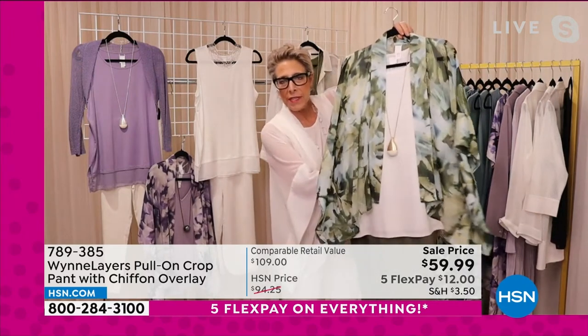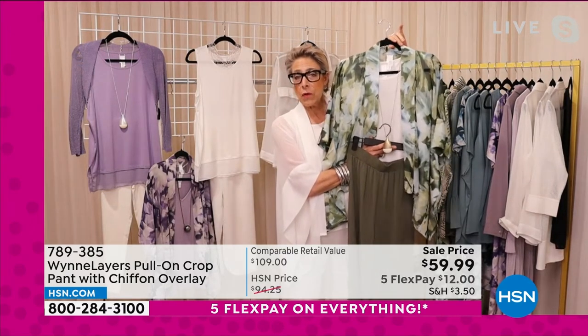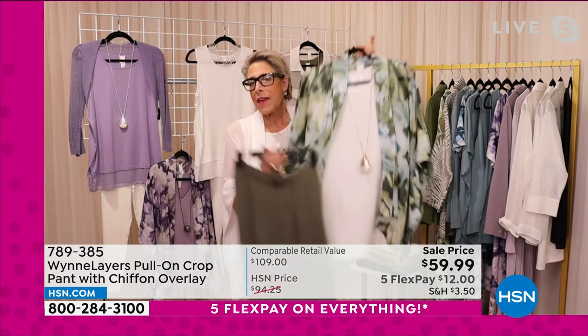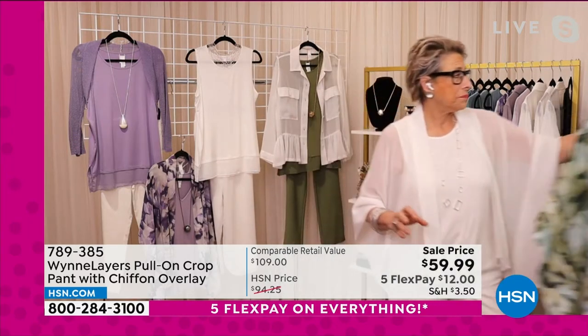Putting the greens together, broken up by the white top, is to me just a stunning look, because the white is giving you a freshness and a brightness. It makes it very clean, and you can put it together that way. So lots of different options with these pants. You will love them. Read the reviews.